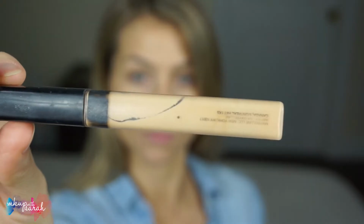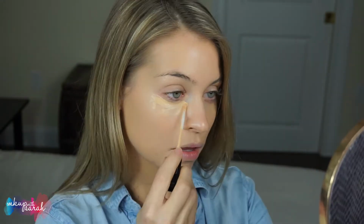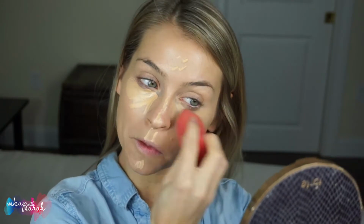Now that my foundation is done, I'm going to go in with the Maybelline Fit Me concealer. This is a really nice inexpensive drugstore concealer. I am wearing the color Sand. I'm going to grab my damp beauty blender or my damp Morphe sponge and just blend that out. This stuff is super blendable too. Just blends in really nicely. There's not a lot of work required. I feel like with a lot of really thick concealers that provide nice full coverage, you really have to blend them out, and this one just moves really nicely, really easily.